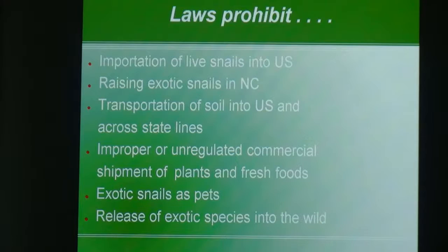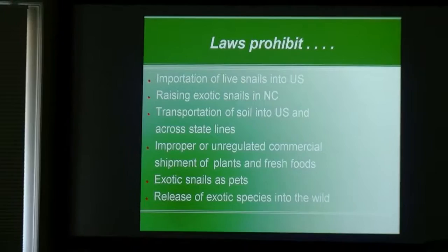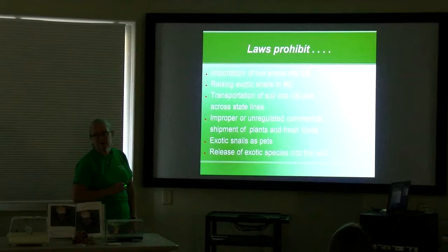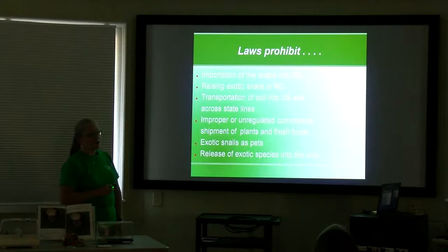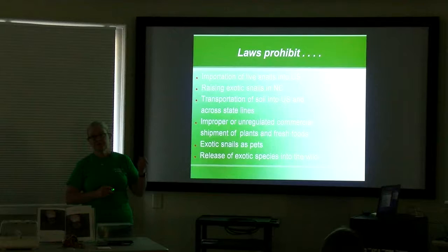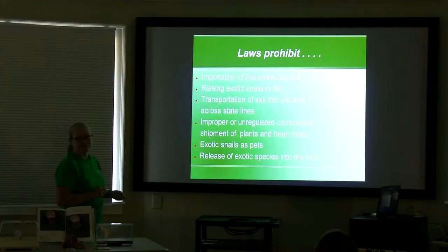But importation of live snails into the U.S. is definitely a no-no, and they will stop you at the border. Raising exotic snails in North Carolina is prohibited. Not necessarily true of all states. So we do have some states where raising escargot is allowed. In North Carolina, you are not allowed to possess a live escargot snail. You have to get your escargot either frozen or in a can in North Carolina. You cannot have it fresh. So if the restaurant tells you it's fresh, don't believe them.